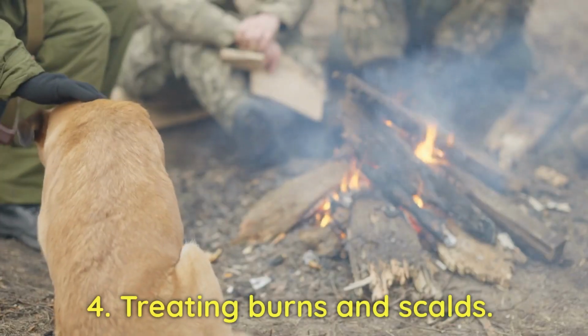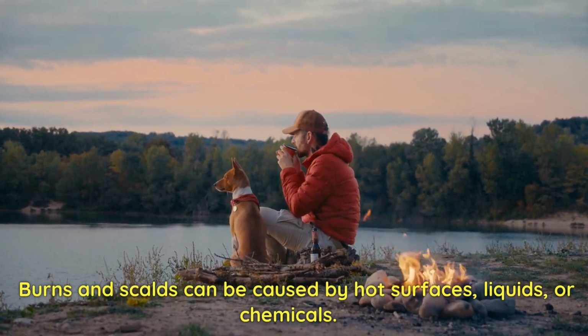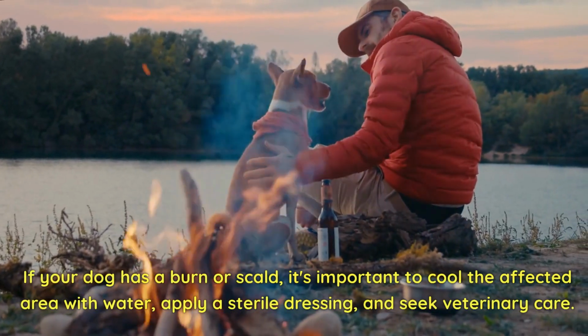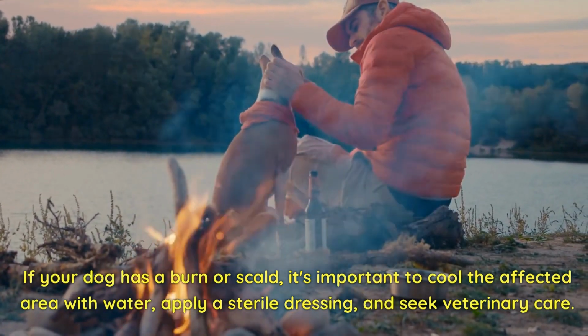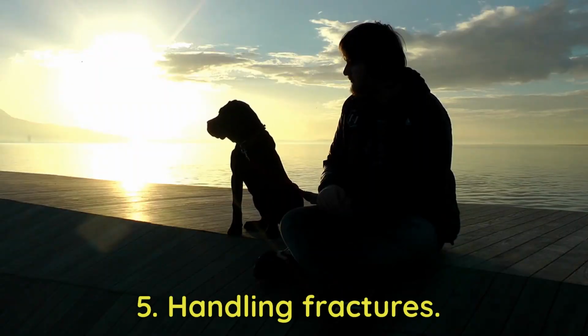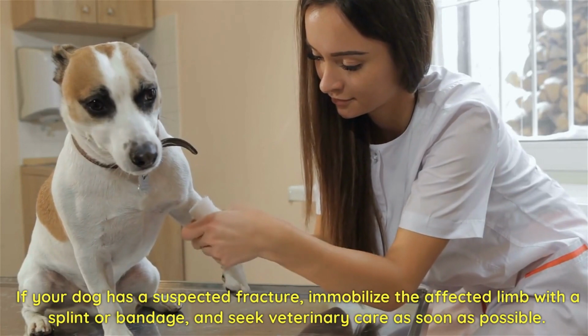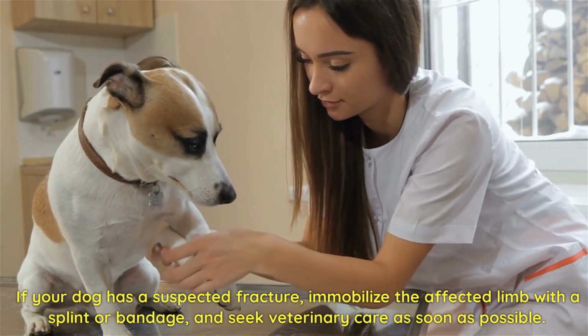4. Treating burns and scalds. Burns and scalds can be caused by hot surfaces, liquids, or chemicals. If your dog has a burn or scald, it's important to cool the affected area with water, apply a sterile dressing, and seek veterinary care. 5. Handling fractures. If your dog has a suspected fracture, immobilize the affected limb with a splint or bandage, and seek veterinary care as soon as possible.